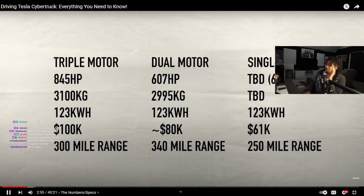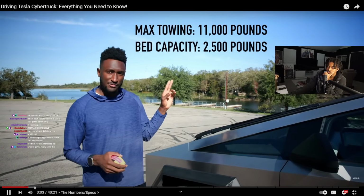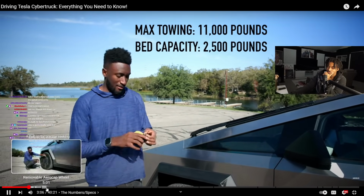A couple other last numbers things that I think some truck people will appreciate. First of all, towing capacity and bed capacity. Those are some things that Tesla's told me. I'm going to put the numbers up here. I think it's 2,500 pounds for the bed, which is pretty cool. And we also measured the truck.